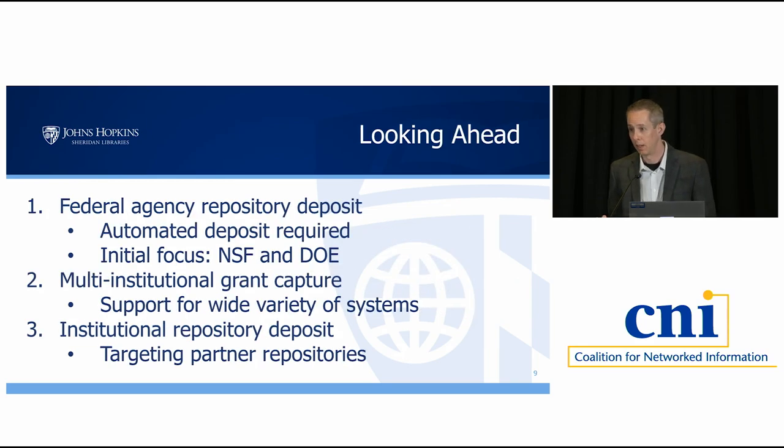So looking ahead, again, we have a three-part initiative. The first of those is to really focus on federal agency deposit. So we've been in touch with Martin, of course, and others at NSF and DOE, and really want to move forward towards an automated deposit capability in that context. We see a real need for that, not just at NSF, but across the spectrum of agencies, and would like to work with a number of them. NSF is, of course, a major goal because so many of the institutions represented here have funding from NSF.